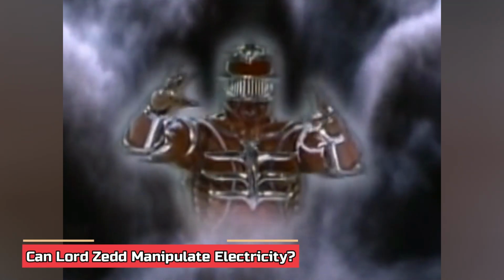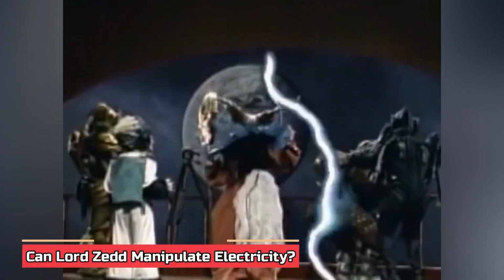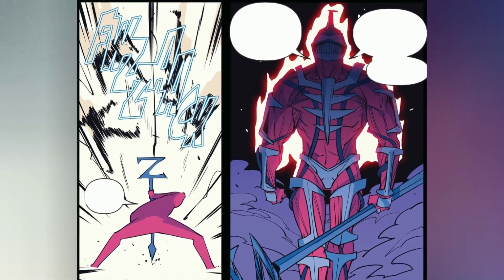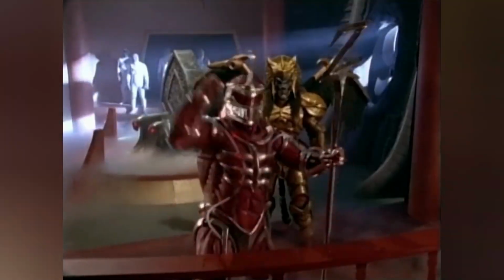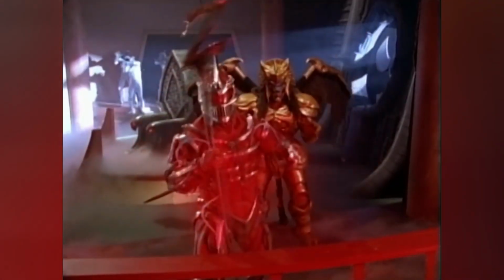Can Lord Zedd manipulate electricity? Lord Zedd has been seen manipulating electricity in numerous ways and on multiple occasions. In fact, this one is arguably his most visually striking power. Zedd literally created a thunderstorm on the moon in his debut. Need we say more? This showed that he had the ability to manipulate electricity, specifically lightning. But that was not all.